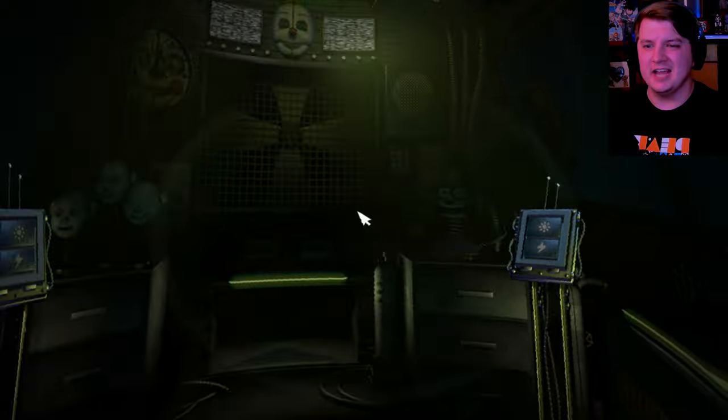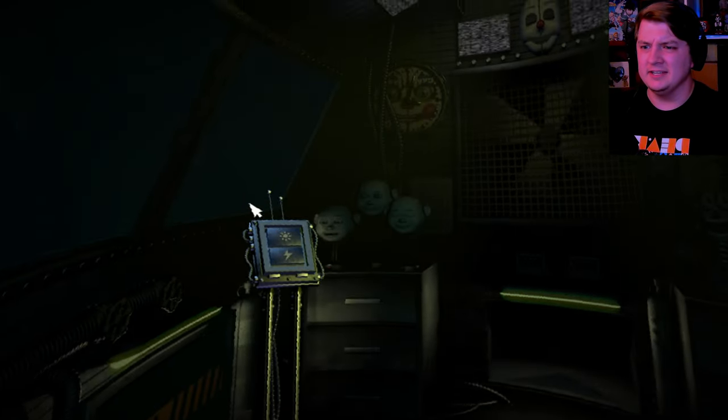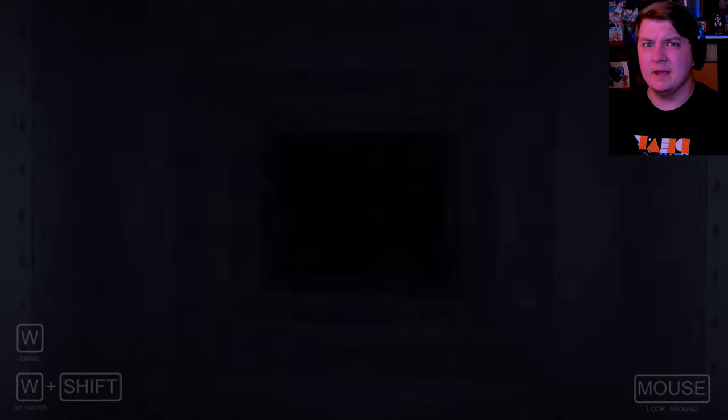Wait, I didn't even zap that one. I don't think I even zapped that one. Wait, I did zap that one. Okay, so I don't get to zap Foxy. Maybe I'm not meant to piss Foxy off? Motion trigger. Circus gallery vent.